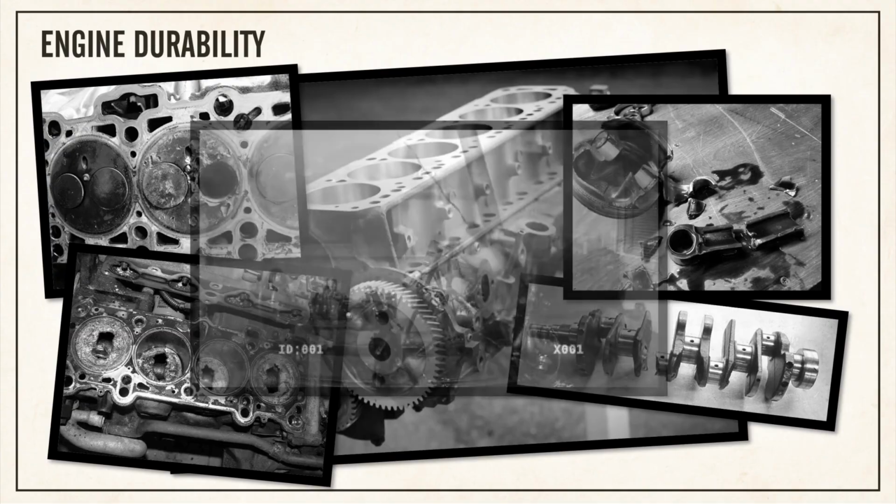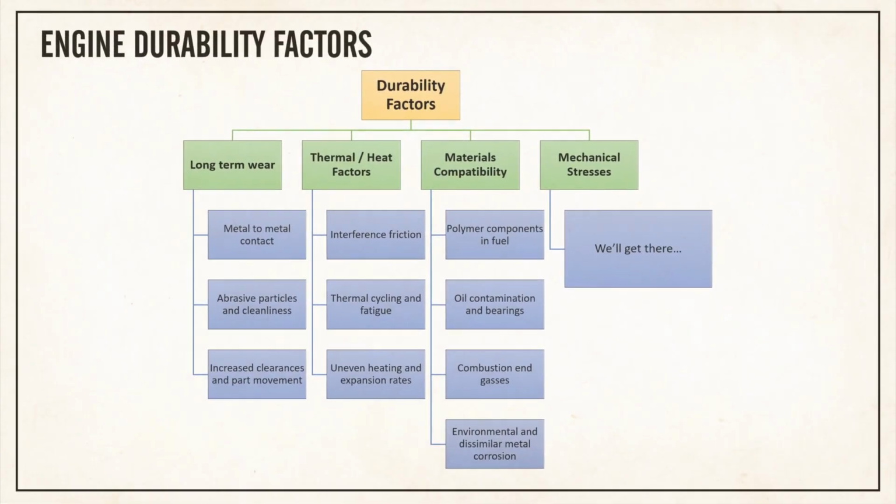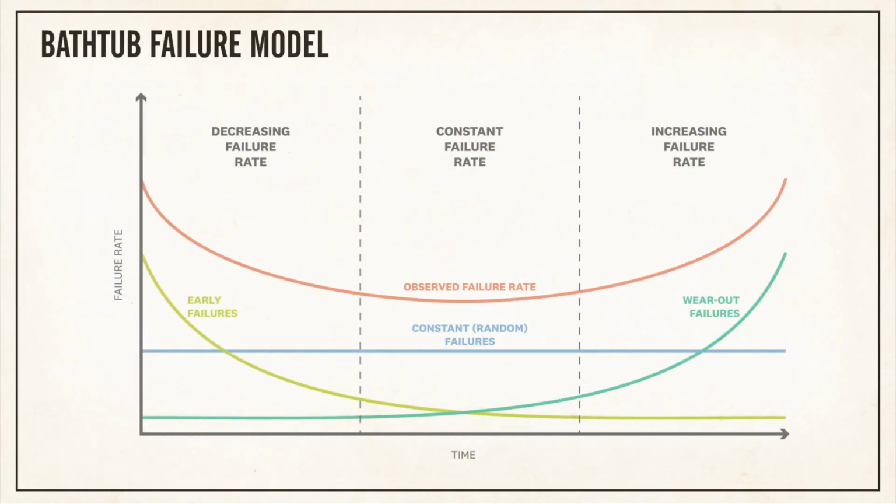There are many things that can cause durability failures, so we'll start with a brief overview of the most common factors, and then drill down on the more quantifiable issues. For organization's sake, we'll run down the factors in the reverse order of how they would appear on a bathtub failure curve. If you're not familiar with the bathtub curve of failure, we'll describe it real quick.